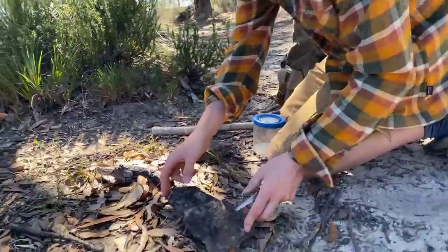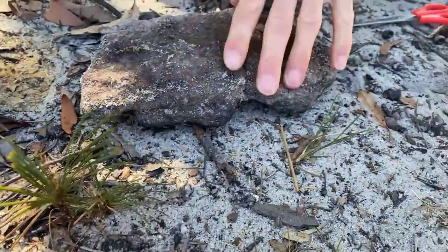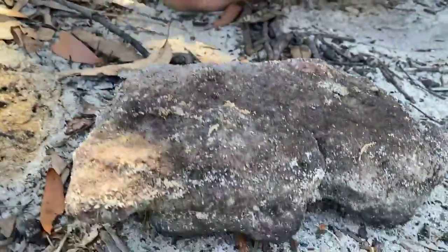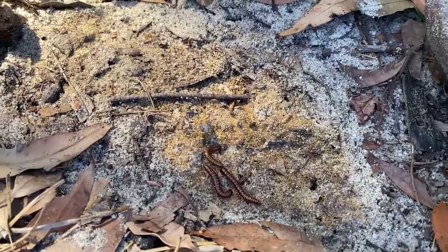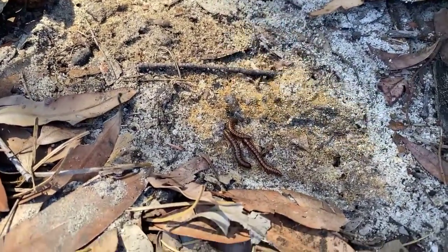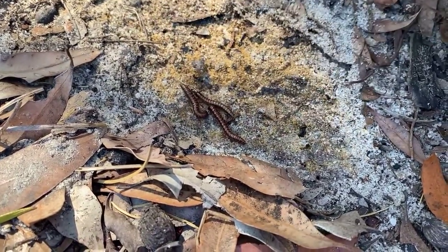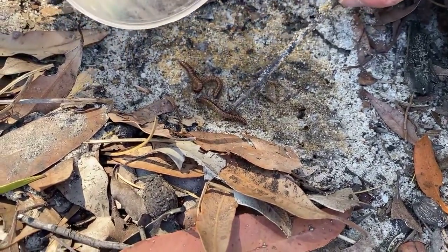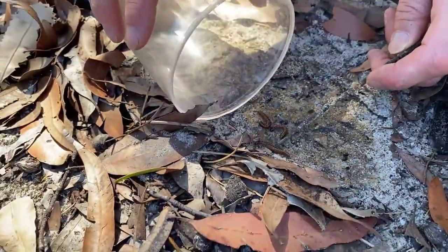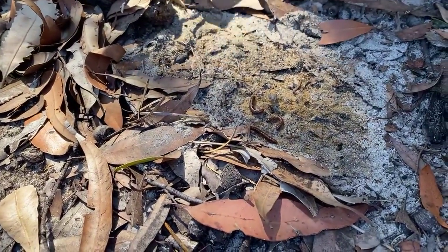Now, let's have a look under these stones here. Oh, ha-ha! Yes, look at these guys. Awesome. Now, come and have a look at these. We've got some millipedes. Stripy millipedes. And there's an ant here who's going, oi, what are you doing here? Get out of it. So, what I'm going to do, I'm going to rescue these guys. And we're going to put these in this pot and we can inspect these. Oh, three of them together. I wonder if they're all related. There's an ant. He is not happy about them. Right, come on then.